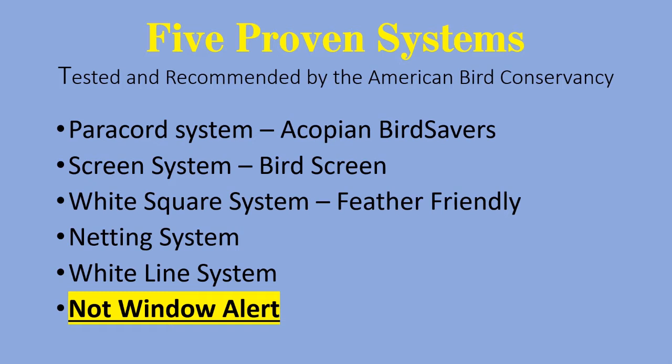Finally, another option is a white line system. You've probably seen that on the internet. You get a white exterior grade marker and you make a line every 2 inches running up and down your windows. It can be a very good system, but make sure that the lines are not wide apart. They need to be 2 inches to protect hummingbirds.